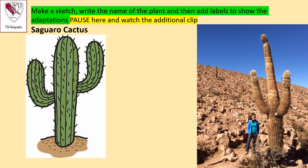So I'm going to give you some examples of desert plants. For each one, you need to make a little sketch, just a simple sketch, but you need to put that sketch maybe in the centre of your page and add some labels around it. Also, don't forget to write the name of the plant so that you've got that name as an example for later when you use it in an exam question.